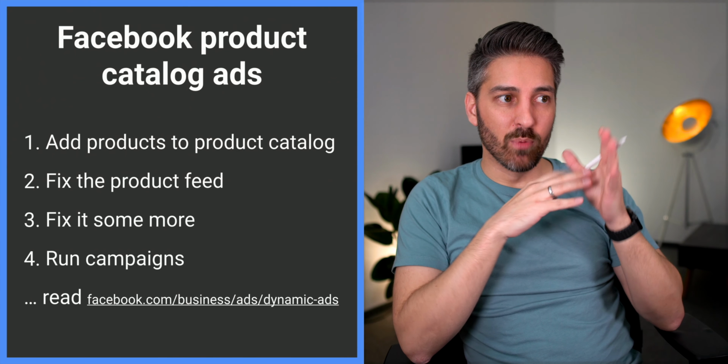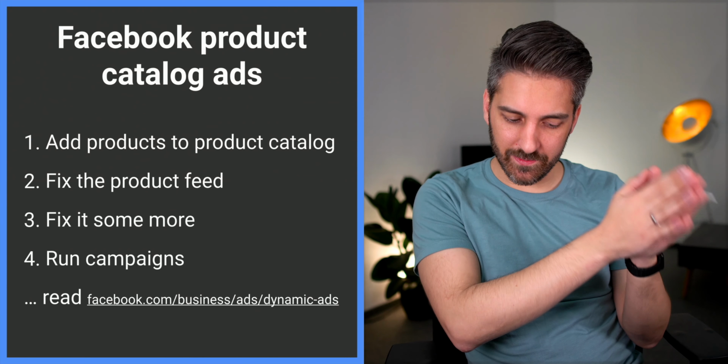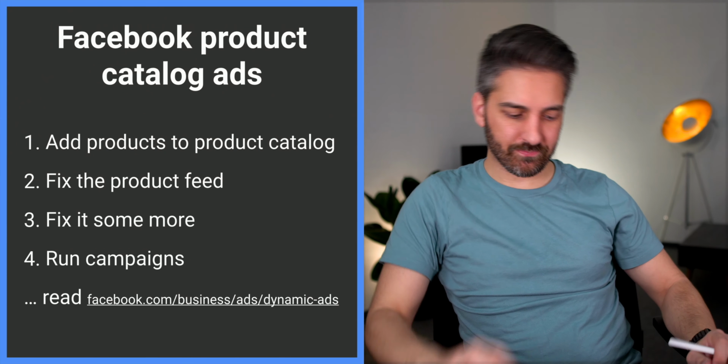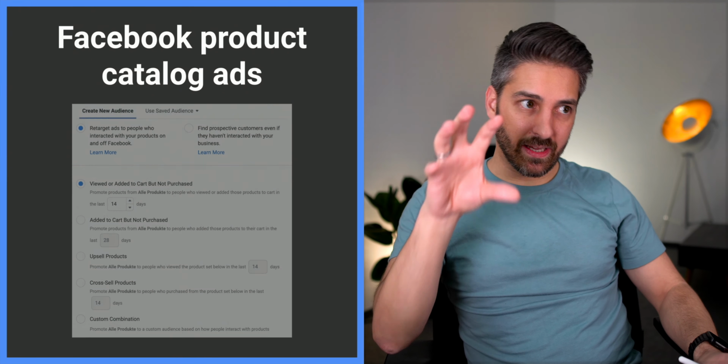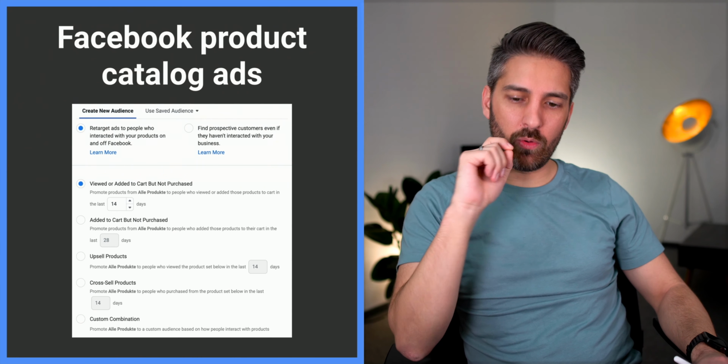Thankfully, most of the fixes that you apply to one shopping feed also help the other shopping feed, from Google, for example. And then you run your campaigns. And then you read this for real. How do they look like? What now becomes available that was not before?